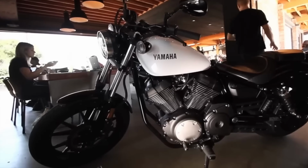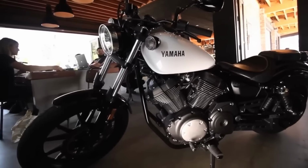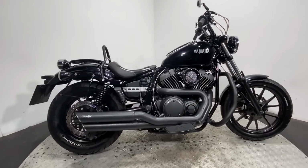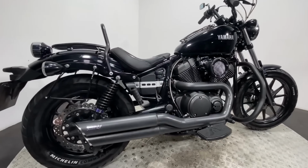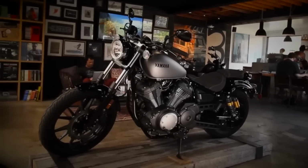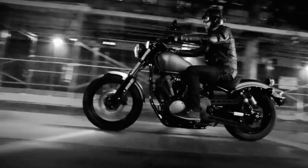There's no complex electronic suite, no finicky sensors, and no weird mechanical design choices. It's just old-school cruiser vibes backed by Yamaha's obsessive attention to build quality. Maintenance for this beautiful creature is cheap and easy. The belt drive requires minimal upkeep.